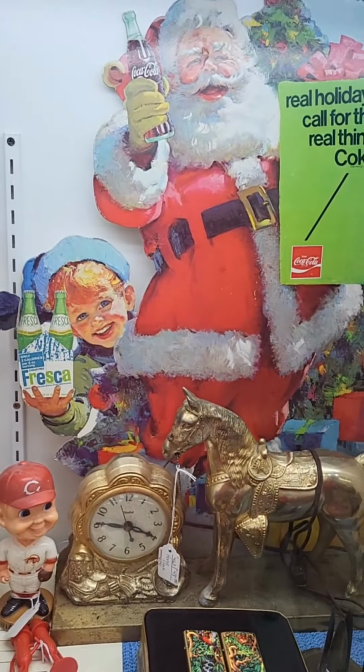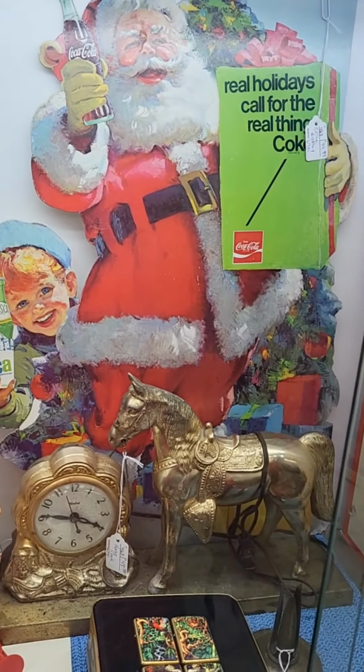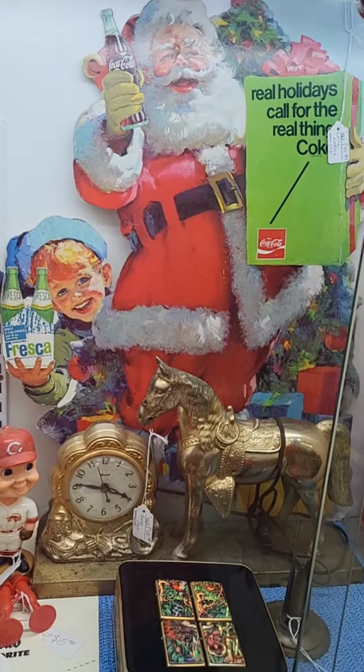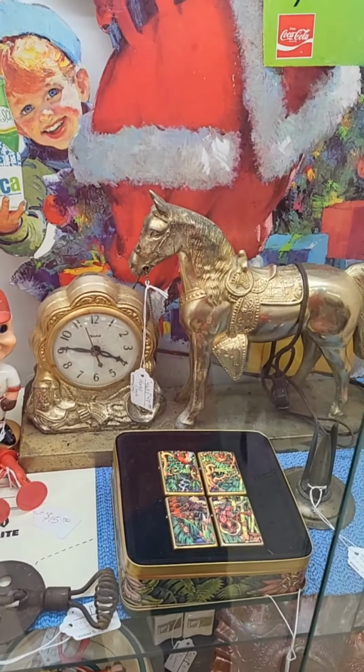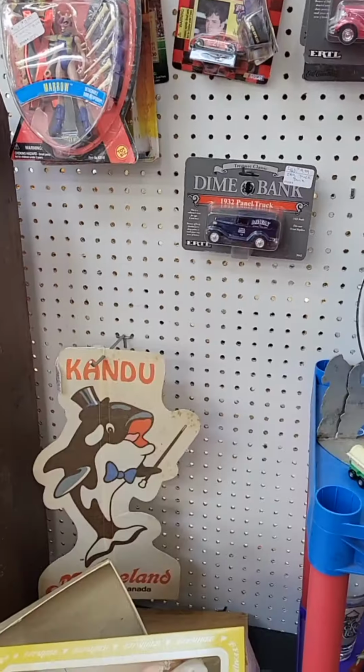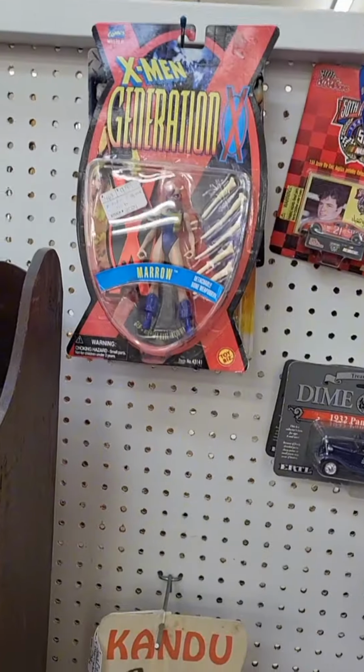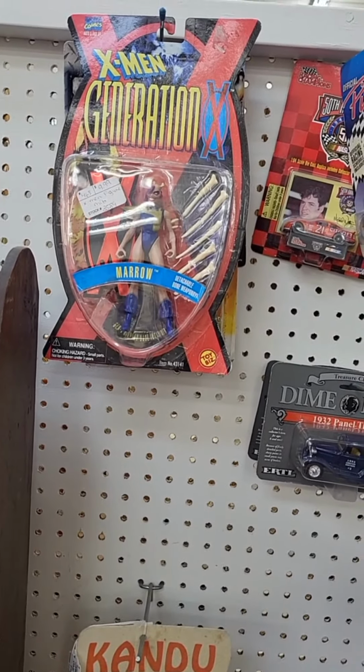Look at, they even got a Santa Claus Coca-Cola display back there. That's cool. See, I like that, the Santa Claus stuff. Kind of neat. And then a golden horse with a clock. Well, this person's booth has a couple of X-Men characters. What's this one? Marrow? Look at this.